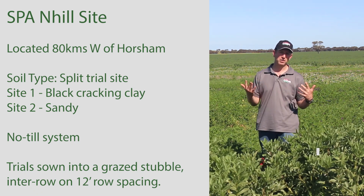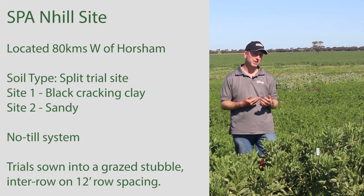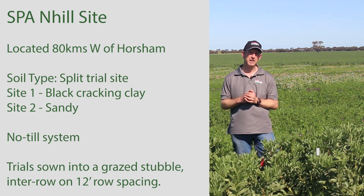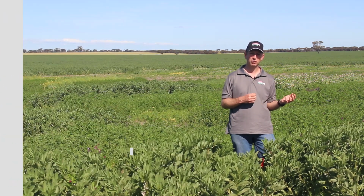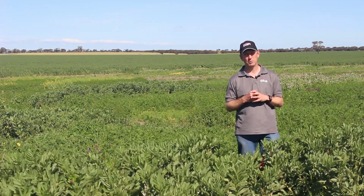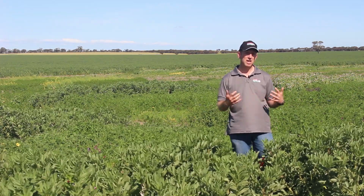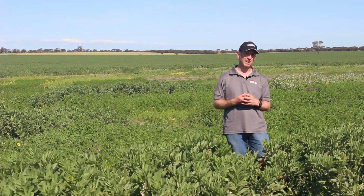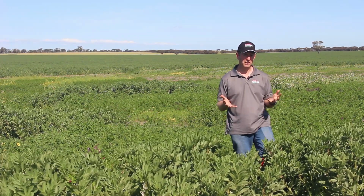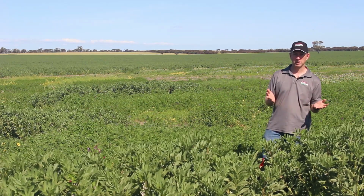One thing I do want to do up front is just thank the grower, thank Alan Bennett for his willingness to partner with us, and also the funding bodies, GRDC, Ag Victoria. Just incredibly grateful for the support that we've received over many years, and the growers that continue to back us with the trials that we put together. So thank you very much for that, and on with the tour.